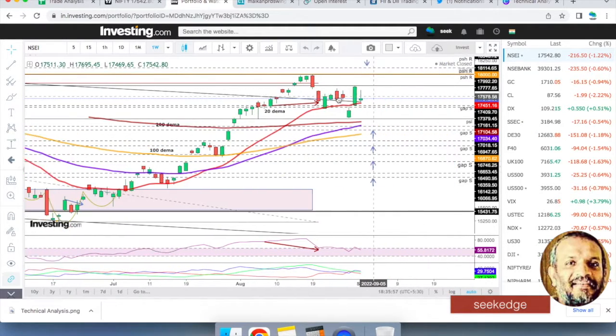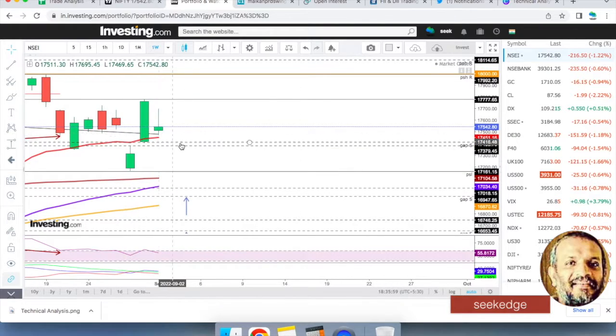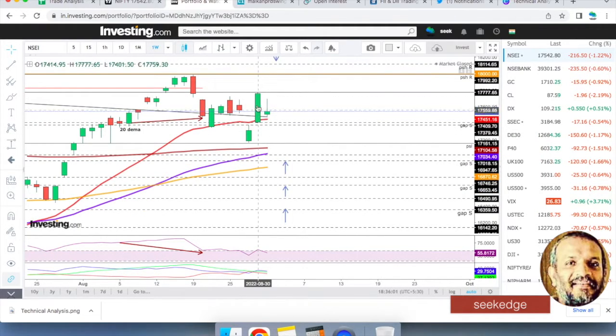Here we have the daily charts. This is kind of an inverted hammer, which is an inside bar inside the large engulfing bullish candle, taking the support of the 20 DMA. An inverted candle in an uptrend or a downtrend indicates a reversal. Here it's consolidating, so it doesn't make much sense, except that the wick size shows there was selling pressure today.